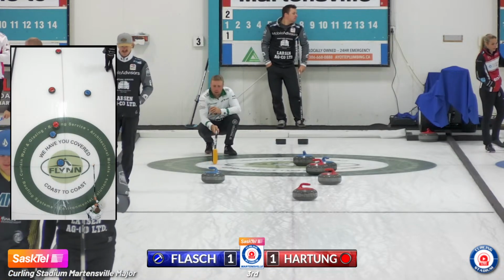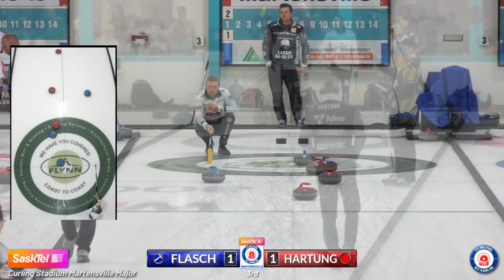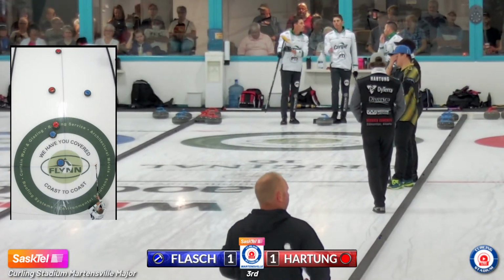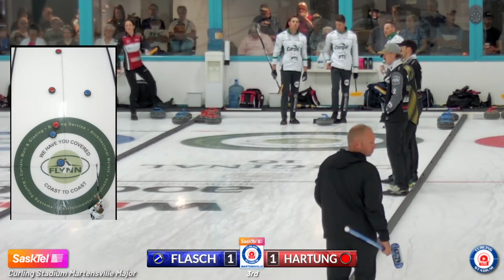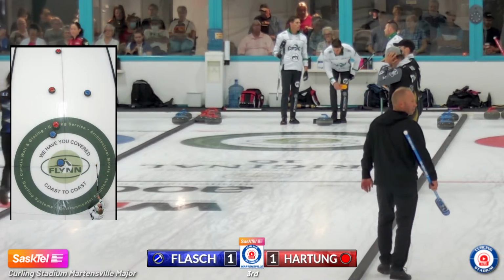The freeze attempt there comes up short. Colton Flasch now with a chance to put on some big pressure. He's already sitting 2, and he could come around to the top of the 8-foot, even dead freeze onto his own stone. It becomes very difficult for Kody Hartung to get to it again.